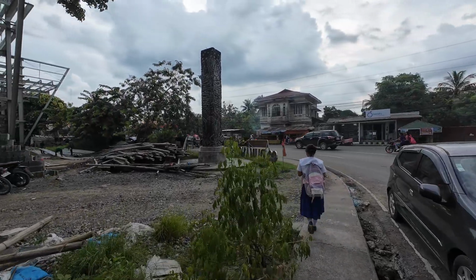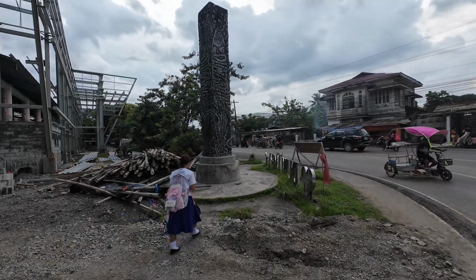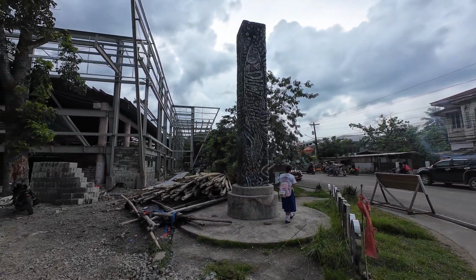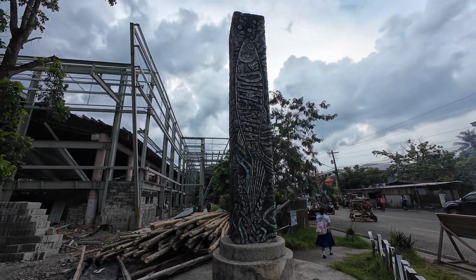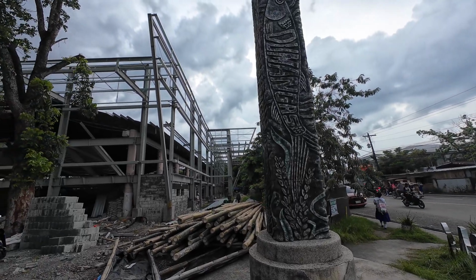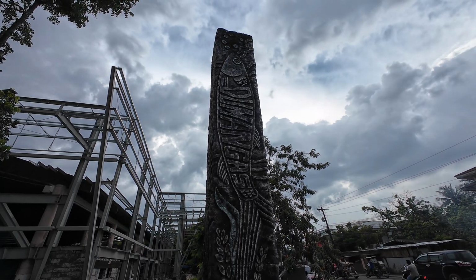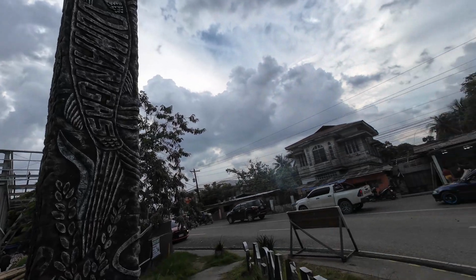So I'm parked right up here on the corner, and here is another Dumangas pillar, and you can see that there's a fish, because this is a seaside town. I don't know if you guys can see it, but there is a fish design here, a vertical fish with the name Dumangas carved out in the middle.